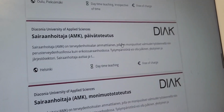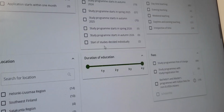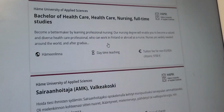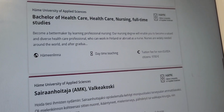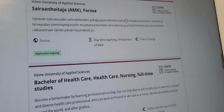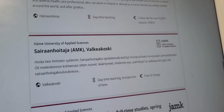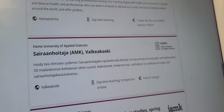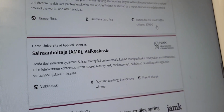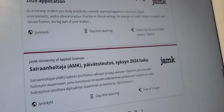So you go through all these things. As you have seen, it's no longer cheap. It's no longer cheap education, several of them. So if it reads free, you can go on and check. This one is application ongoing, but then it's for those who live here in Finland or the EU. And then this one is for Arcada University, 9,700 euros. And also check whether the school offers a scholarship. Okay, so that is it. Money.